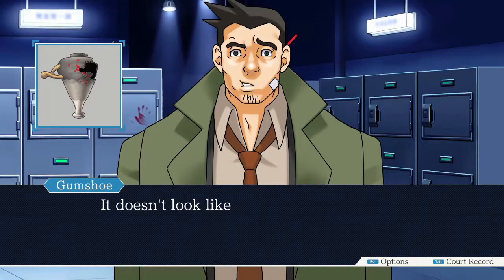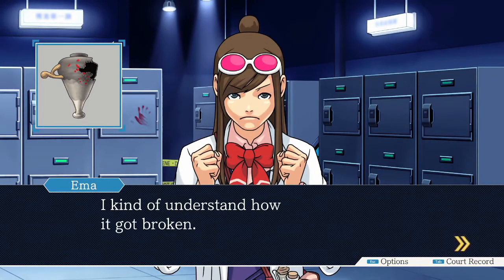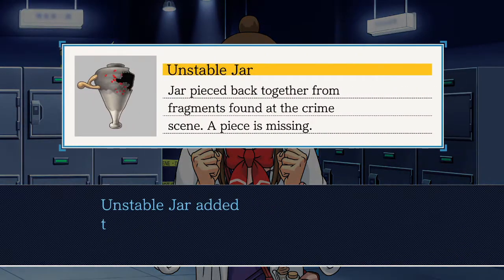Still, it doesn't look like the most stable kind of jar. I kind of understand how it got broken. Yeah, it is not a good foundation on that. I have seen some flower pots which do have a tapering shape like that, tapering downwards, but this one's a little too much. Kind of a bowling pin vibe to it.